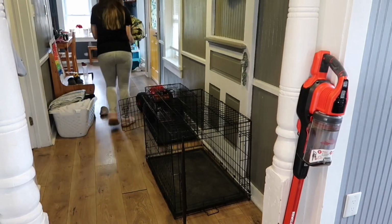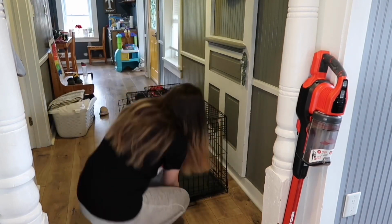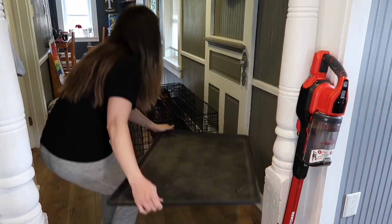Don't look at that junk drawer. We're going to get that another day too. But now we're moving on to these crates. We are going to pull out the bottom things of them and get those all wiped down and nice and clean for the doggies.